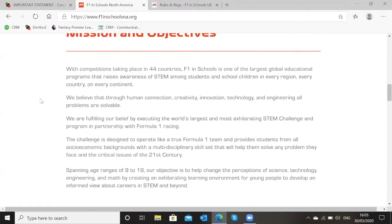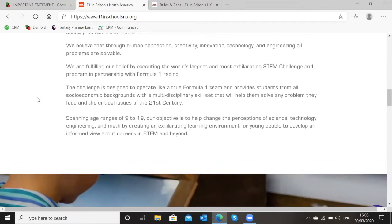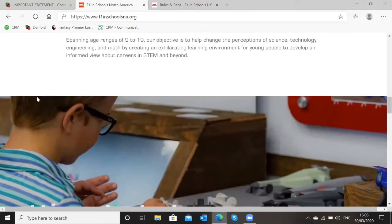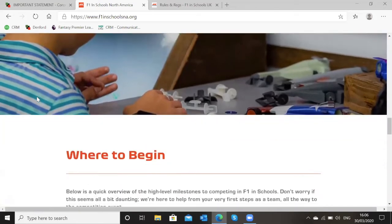So you can see that it's in 44 different countries. It is the largest global STEM competition. You won't find one bigger. And we are teamed up with F1. So we in the UK, the winners of our national final actually get to go to the UK Grand Prix. They get paddock passes, so they get to go into the garages. And the rest of it, I'm not sure how it works in America. I don't know if they have been into the garages in the past. But we have actually had a couple of world finals in Austin. I think we've had 2 or 3.